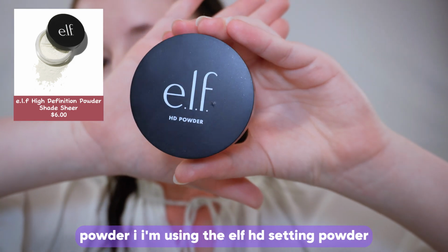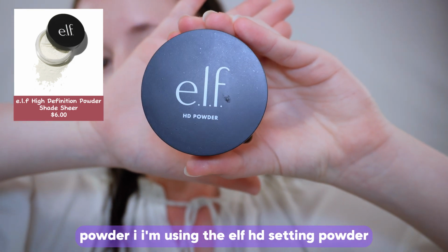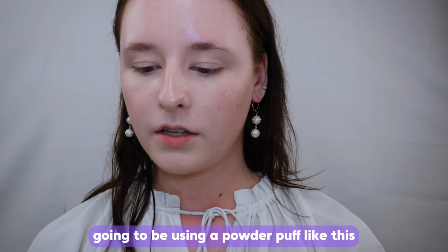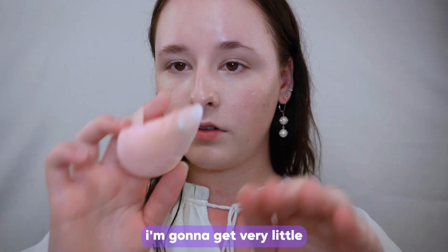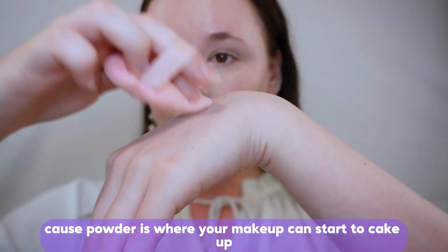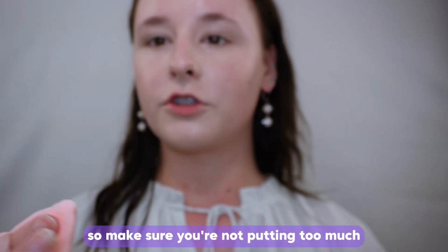I'm using the e.l.f. HD setting powder. It is in translucent. I'm going to be using a powder puff like this. I'm gonna get very little, very little. I don't want to put too much because powder is where your makeup can start to cake up, so make sure you're not putting too much.